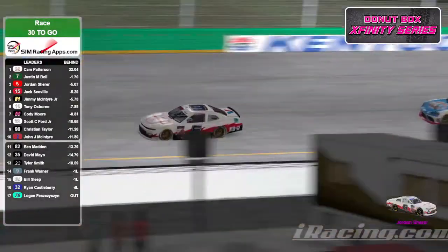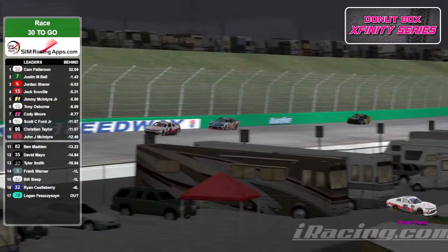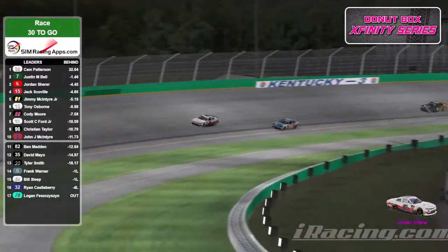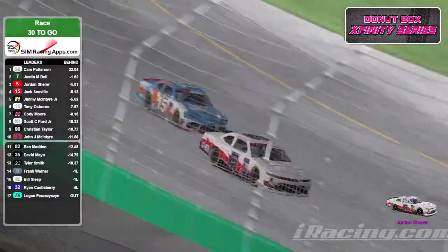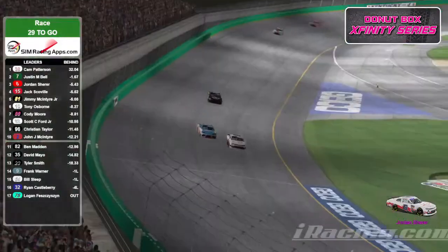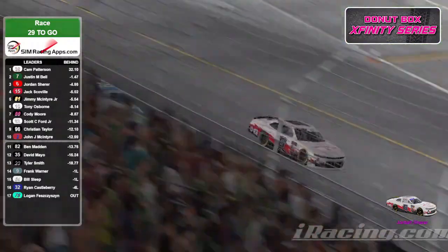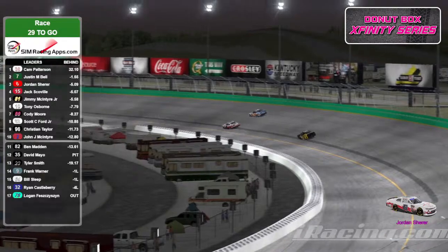Closest battle on the track still seems to be here between Jordan Scherer and Jack Scoville for 3rd. It's not much of a battle at the moment. They're running really similar lap times. So it'll be interesting to see who saved tire a little bit better here. Scoville gets a really good run through 3 and 4. He was almost able to get to the outside there of Jordan Scherer. Carries the momentum through 1 and 2.